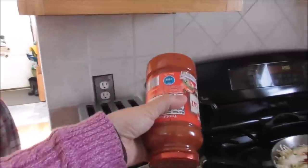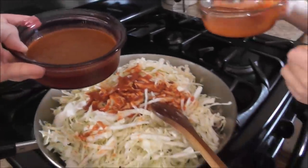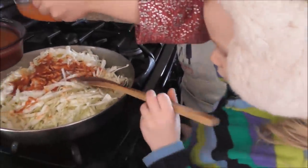Oh, and Charity just found another thing. So see, this is what we're calling dump cabbage sausage something. And we're going to put black beans in there. Gracie, could you move the wooden spoon? Thank you very much. All right.